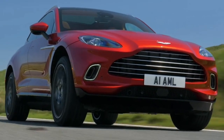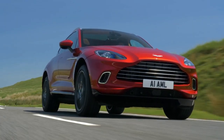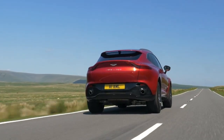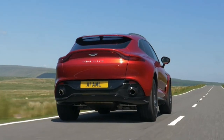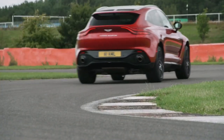Powered by a 4.0-liter twin-turbo V8, 542 horsepower, and 516 pound-feet of torque, paired to a 9-speed automatic transmission, with all-wheel drive, and sprint 0 to 60 in 4.3 seconds. Top speed, 181 miles per hour.